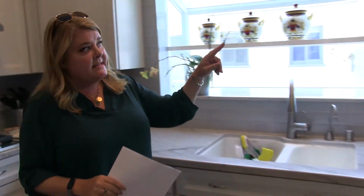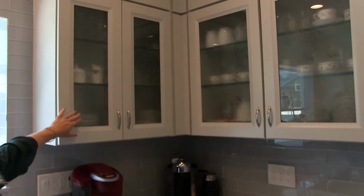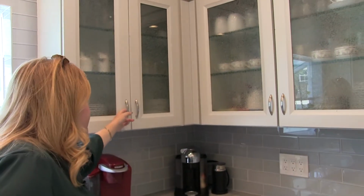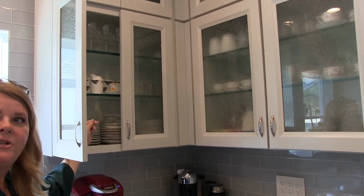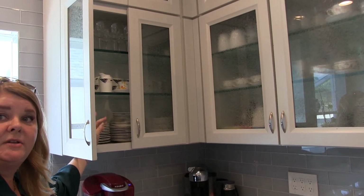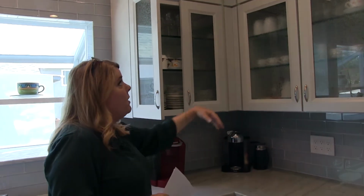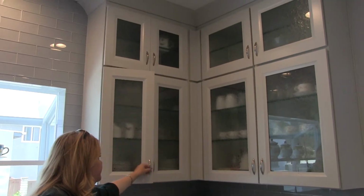The glass in these cabinets, we had custom done. It's called glue chip glass. We wanted to be able to see into the cabinet, but we didn't want to see every detail. And then I'll open this. We also had custom made shelves done. This is 1/2-inch glass because she had such nice heavy pieces of china to put on it. So those glass shelves go all the way up on all 4 of these cabinets.